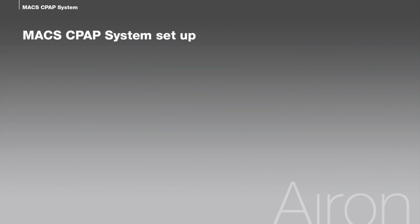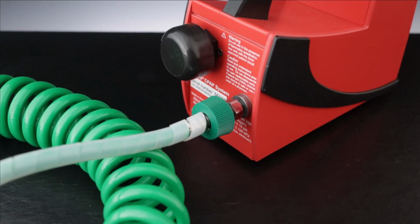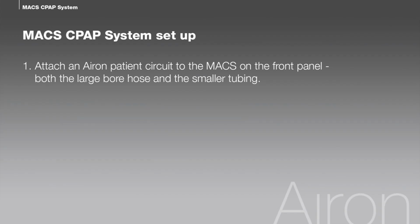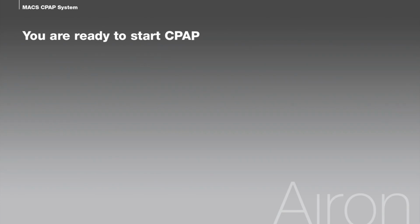Now let's walk together through a simple MACS setup. With the MACS attached to a high-pressure oxygen hose on the rear panel, the clinical setup is accomplished in 3 quick and easy steps. Step 1. Attach the Aeron patient circuit to the MACS on the front panel, both the large bore hose and the smaller tubing. Step 2. Set the CPAP calibrated control for the level to meet patient needs as defined by your protocol. Step 3. Set the desired percent oxygen at either 100 or 65%. As noted, oxygen tank duration almost doubles with the 65% oxygen setting. Now you are ready to start CPAP.